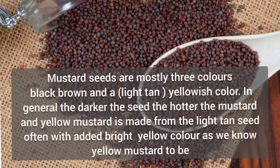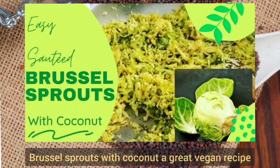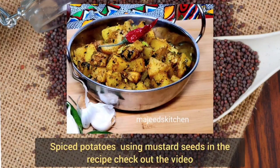Next, we move on to mustard seeds. Commonly found in three colors, black, brown, and a slightly tan or yellowish color. The darker the color, the hotter the mustard. The yellowish or light tan seeds are used to make yellow mustard.